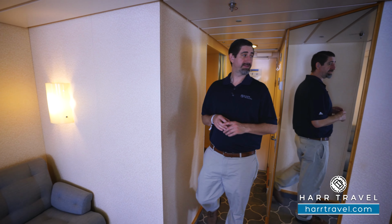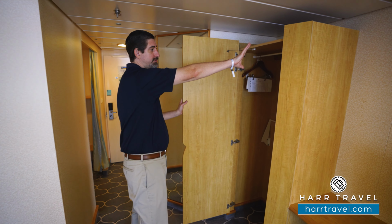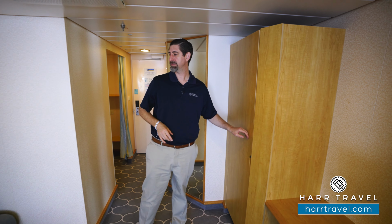Now, as we continue into the space, you've got a floor-to-ceiling mirror here where you can get ready before you head on out. And you're gonna find another set of storage. So you've got hanging storage across. This will pull down for more storage as well. If you're traveling with 6, that's gonna make a big difference. We'll take you to the other closet in a second.